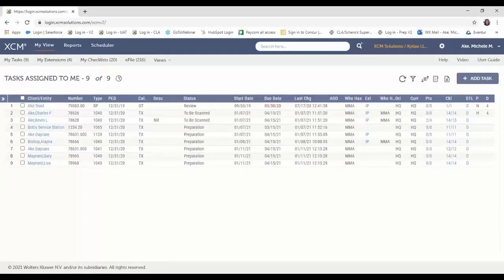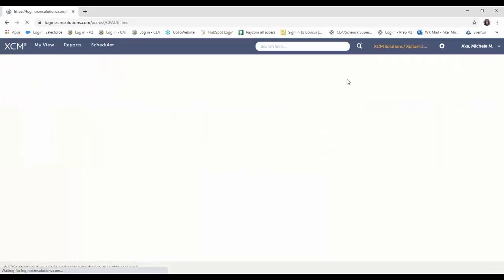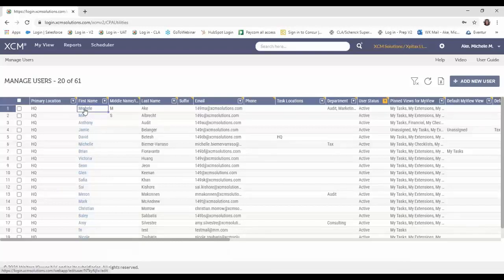So with that, I am going to go ahead and jump right into the live site, and we're going to start with the extension process. As I mentioned, extensions do require some user rights. There are 2 different user rights for extensions that I'd like to talk about today, and those are create extension and manage extension.